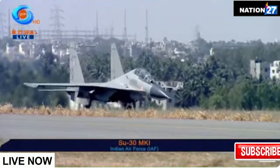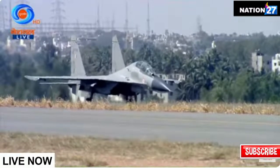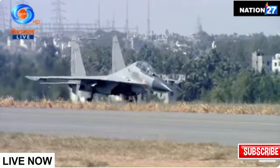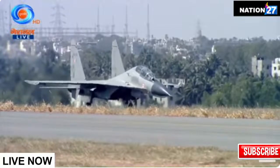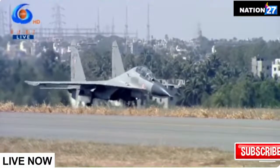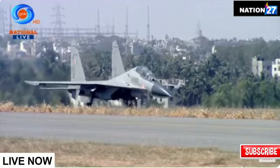The Sukhoi 30 MKI is a multi-role air superiority fighter. It is a twin-seater, twin-engine aircraft. The MKI variant is tailor-made for Indian specifications and is capable of air-to-air and air-to-ground operations. It is integrated with the state-of-the-art radar and weapons capable of delivering a high degree of damage to the targets.